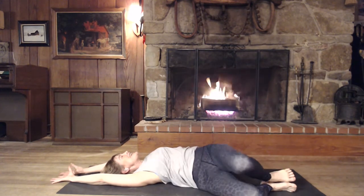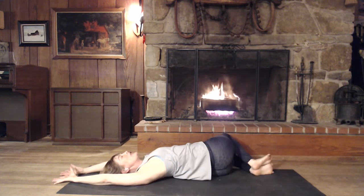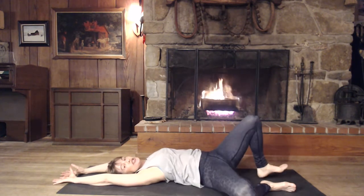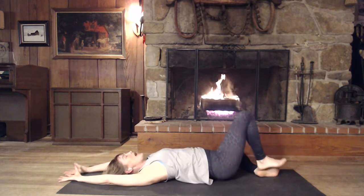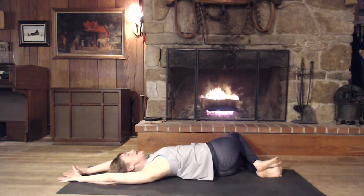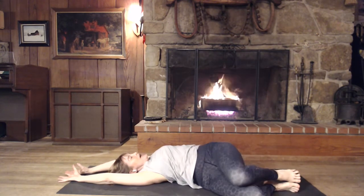So let's take it a little bit deeper. When the knees are on top of each other here, I want you to press down with your top knee. Press down with your top knee to take you into even more of a spinal twist right there. Top knee presses downward to really rotate your pelvis, giving you even more of a stretch in your lower back, especially where that pelvis articulates with your spine.